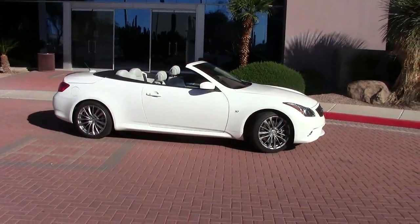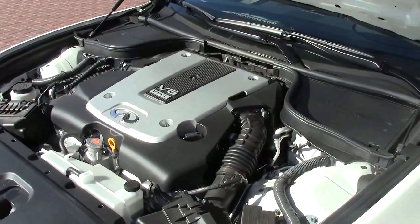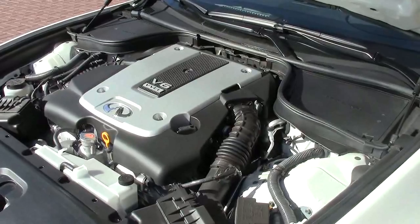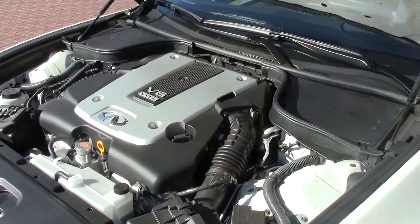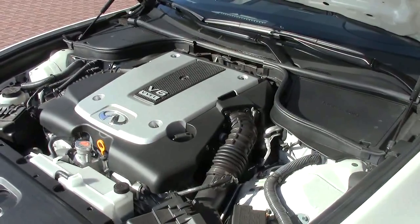Another side view. And a peek from the rear. Under the hood, the same basic V6 that Nissan and Infiniti have been using since the beginning of time. A very strong, reliable engine. This one's putting out 325 horsepower. Gas mileage is rated at 16 to 24 miles per gallon.